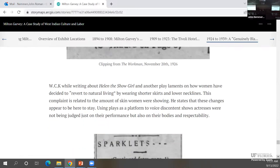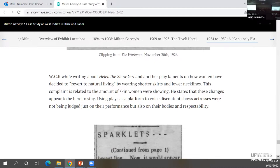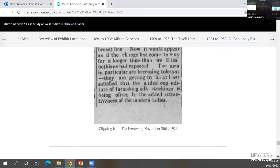WCK, while writing about Helen the Showgirl in another play, laments on how women have decided to show more skin by wearing lower necklines and shorter skirts. Plays were platforms to critique the actors and actresses' performances, and they also became a place of judgment for actresses and the female audiences' bodies and respectability, which represented the communities that they were from.